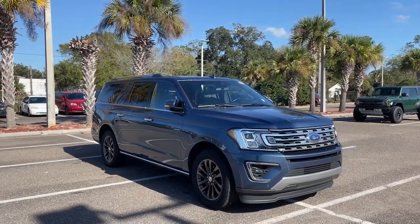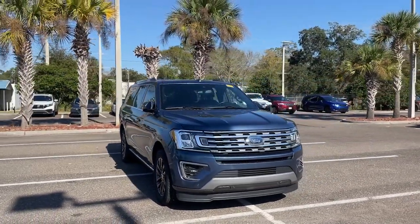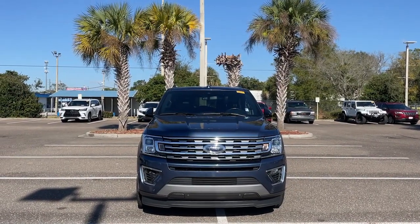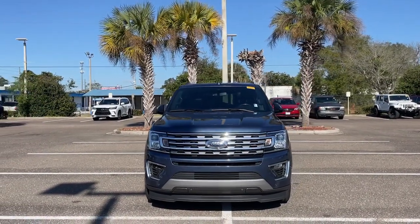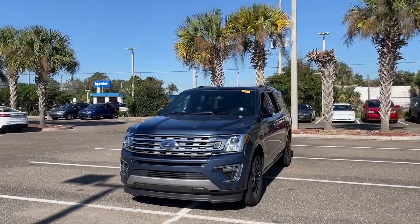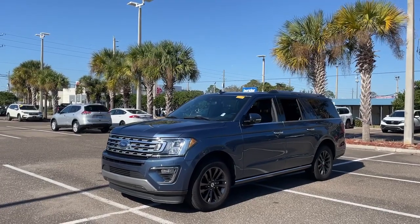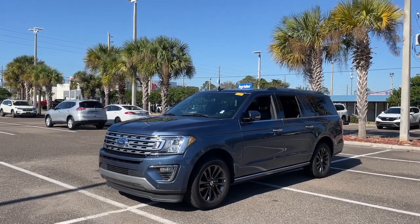Can you see yourself in the 2020 Ford Expedition Max? With less than 80,000 miles on the odometer, this vehicle provides excellent value. Here's an awe-inspiring Ford Expedition Max, the premium full-size SUV with an extended wheelbase and enhanced cargo capacity.